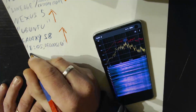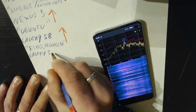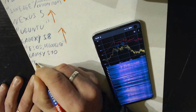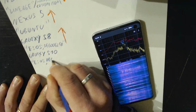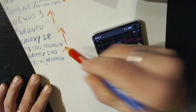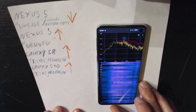So this is the Galaxy S10. It's a normal S10, folks. And this is the Google one, and it's over the top, folks.